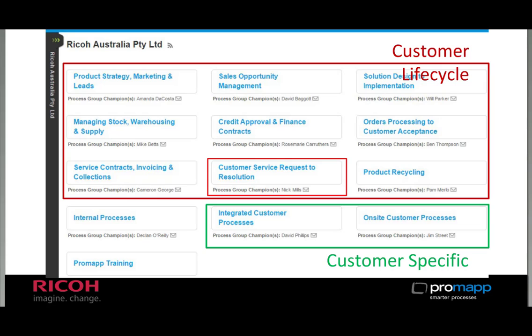What we found over the last 2 years is that for new customers coming into Ricoh, we've been able to show them this map and show them exactly how the company operates, and how we can look after them at different stages in the customer life cycle. It's also been very useful when we bring new people on board. Traditionally they've only seen how their department operates, but by showing them this view, they can see how the whole company operates and where exactly their department or team fits into the company.